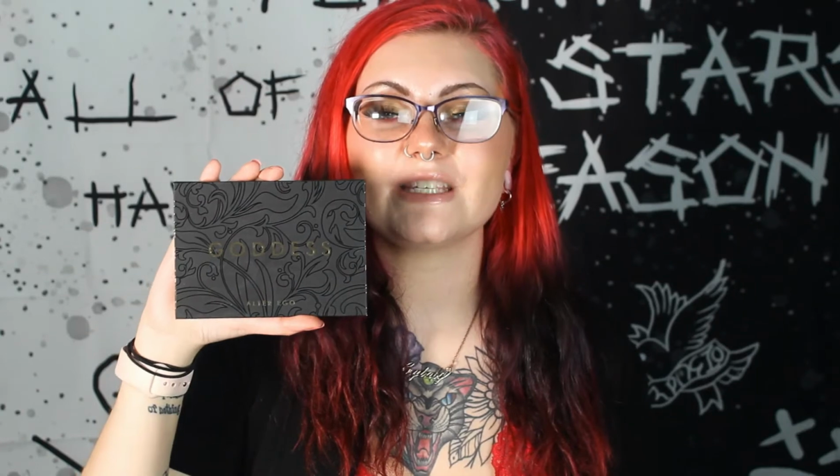Number 2, I went with the Goddess palette from Alter Ego, and this palette is so beautiful. I believe it's a dupe for the Natasha Denona Bronze palette. I do not have that palette, but this one, oh, I am so happy I do have it. This is one of my favorite neutral palettes. It does give you a pop of green, and it has all these beautiful bronzy shades in there.